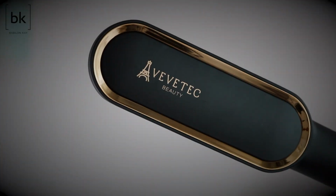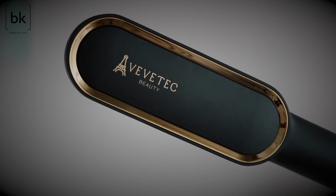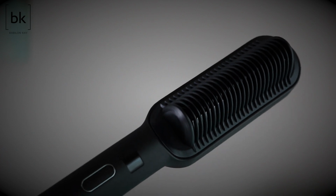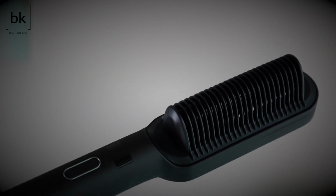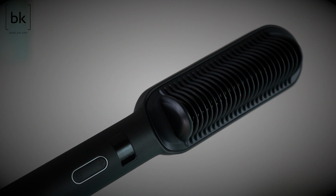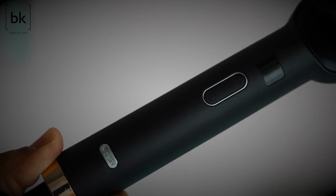All right, guys, so on to the main event, which is going to be this Avevetec hair straightener comb. I received this comb about a week ago, and this is my first time using this bad boy. I have tried hair straightener combs in the past, but they did not look like this. So this is a new style.